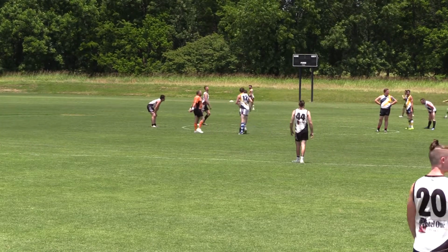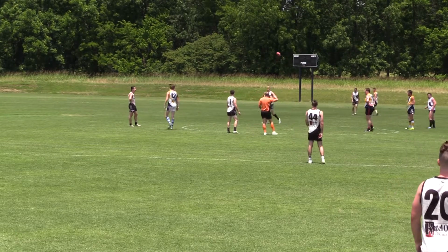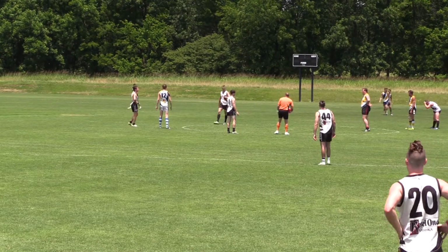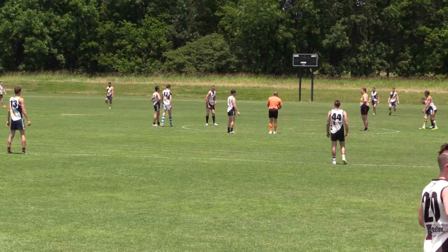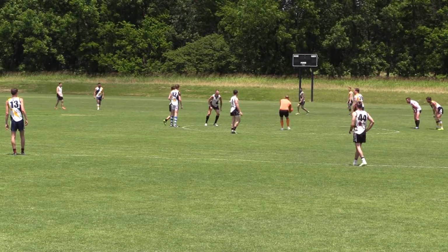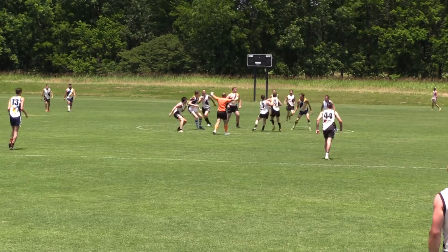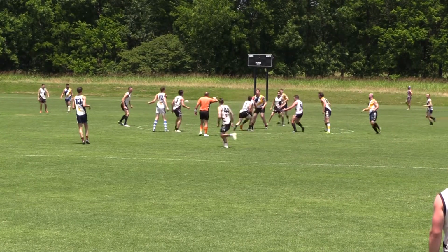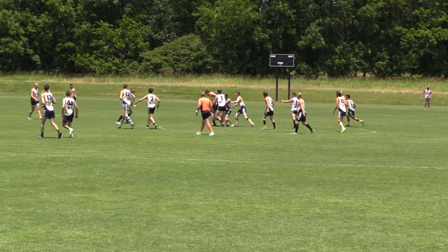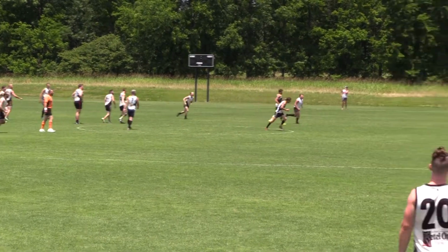So we head back into the middle of the ground. Ball about to go back up in the air. Dallas Magpies, one of two teams with the moniker Magpies, of course the New York Magpies as well. And here come the Tigers, to see if they can string some possessions together.